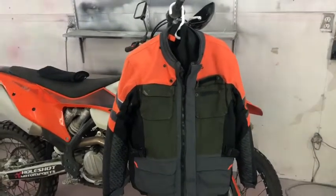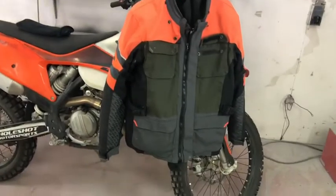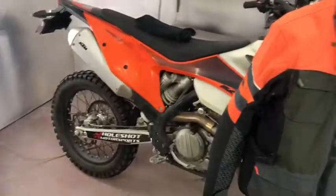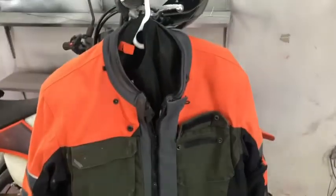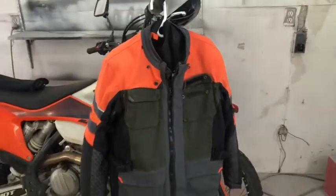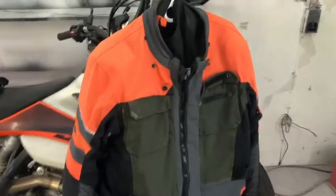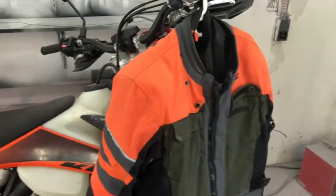For your next real-world review. My brother went out and bought himself a new jacket when he bought this bike. This is the KTM Adventure R jacket. It is $349 online and clearly an entry-level jacket.